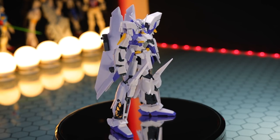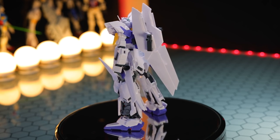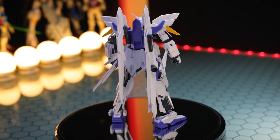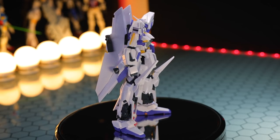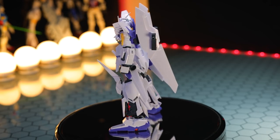There are some aspects, of course, that do feel a bit dated with the kit itself beyond the aesthetics, but we're looking at it right now, not feeling it. Either way, at first glance, this does look really, really nice. Let's get in a little bit closer.